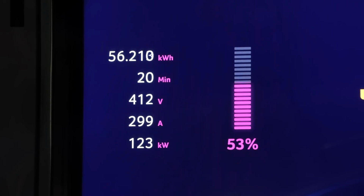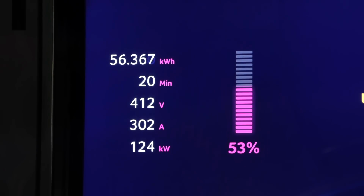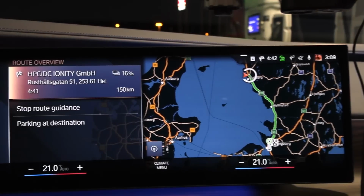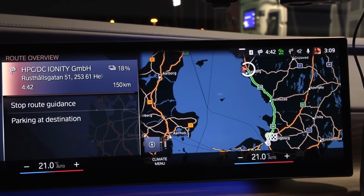Well, that's it. We charged from 2% to 53% in 20 minutes. Yes, we're gonna go now. The car estimates that we will arrive at Helsingborg with 16%, 18% now. I think we will arrive at around 10%. All right, let's go.